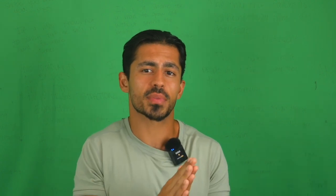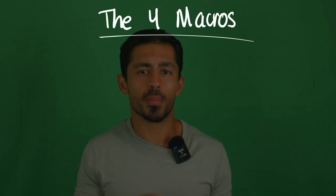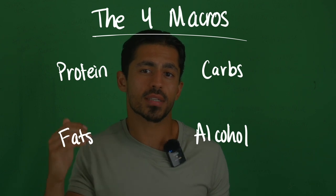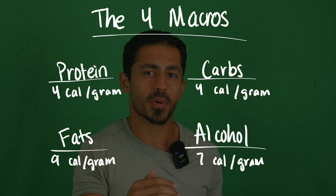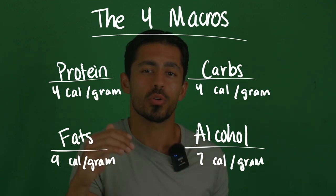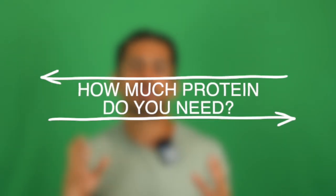I'm going to show you a super easy way to set this up on MyFitnessPal, but here are some things that you need to know about the macros. The 4 macronutrients are proteins, fats, carbs, and alcohol. Alcohol has 7 calories per gram, fat has 9 calories per gram, and both protein and carbs have 4 calories per gram. So first question is, how much protein do you need?